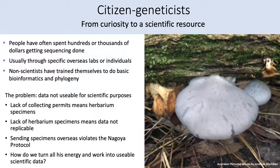On the right is an example of an Australian Pleurotus that citizen scientist Jonathan McGibbon had sequenced in order to find out whether it was edible or not a few years back, and it turned out it was.